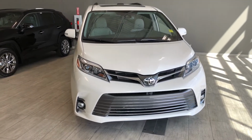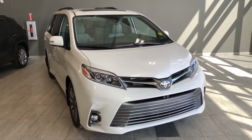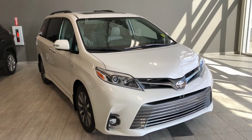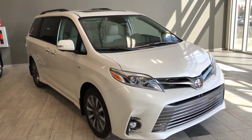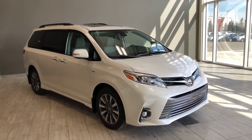Taking the last look at our Toyota Sienna, once again, some of those great interior features includes your dual moonroof, driver and passenger heated seats, tri-zone climate control, and gray leather. There's still a lot more I didn't get a chance to show you, so why don't you come on down and take it for a test drive.